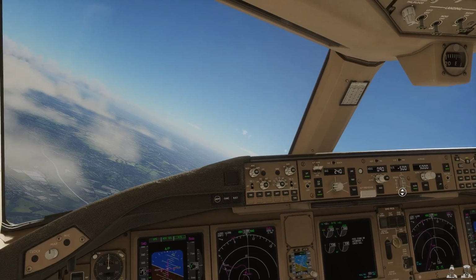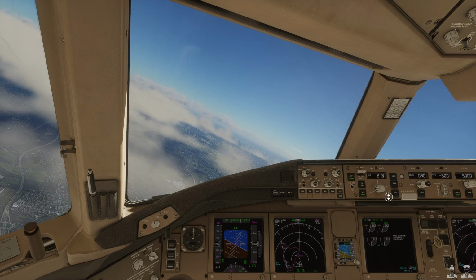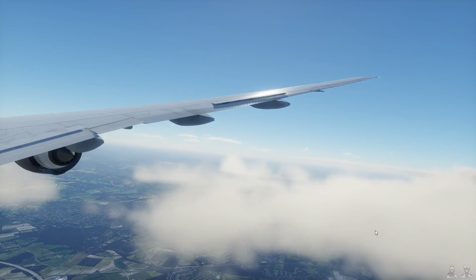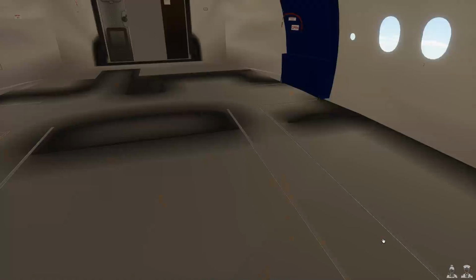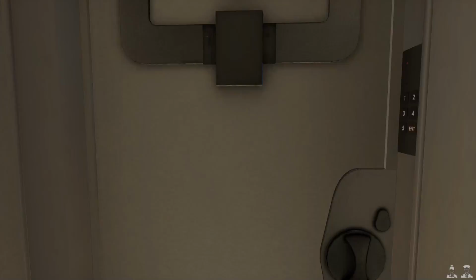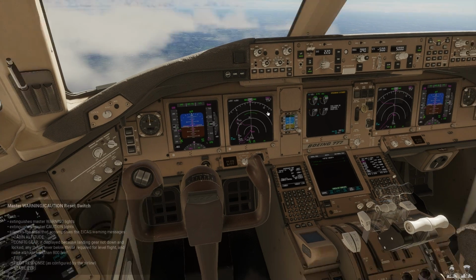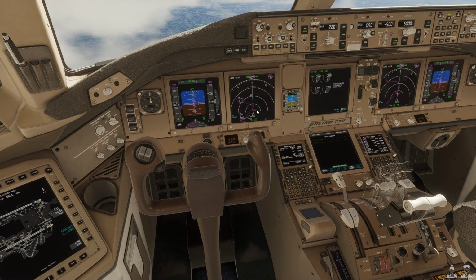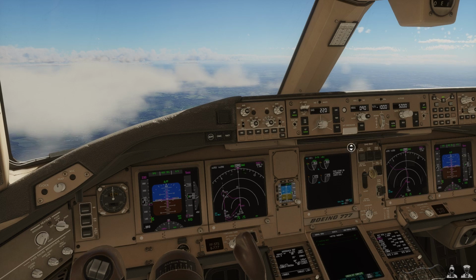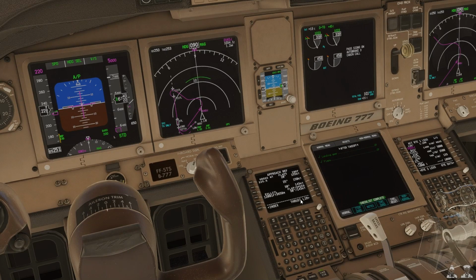I'll start descending now at 5,500 feet per minute. And a bit of speed brake out as well. Oh, no, not that. Thousand feet per minute now. We'll just start slowing down.